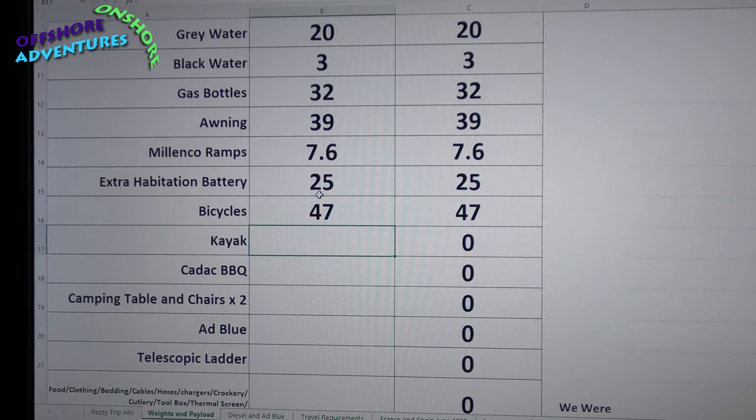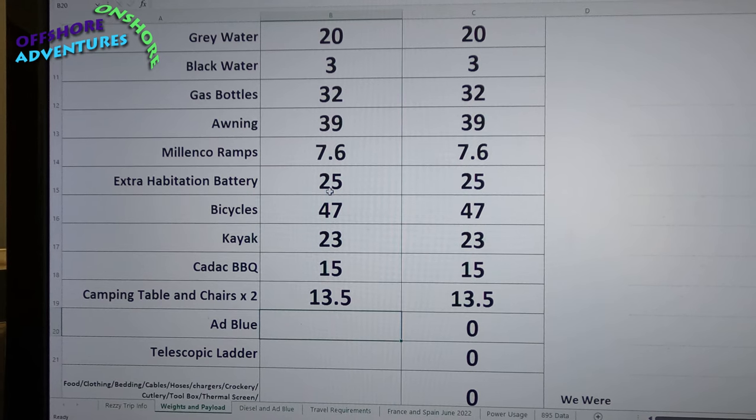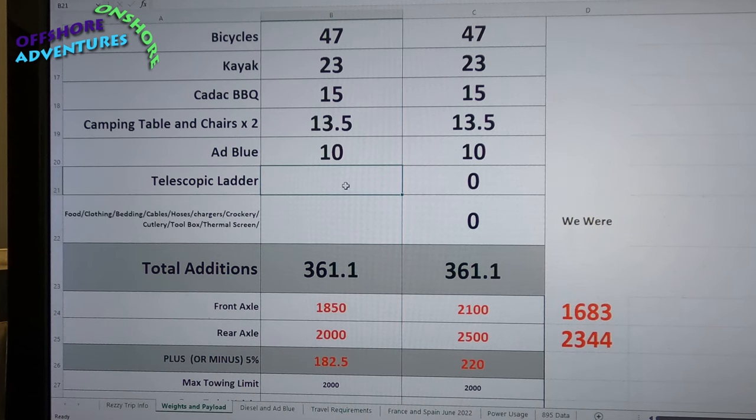The inflatable kayak, that's 23 kilos, together with paddles, stuff like that. The barbecue itself and all the bits and pieces that go with it, about 15. The table and chairs come in at about 13 and a half. Obviously, they don't mention the AdBlue in the mass in running order figures. They say it's got a 20 litre AdBlue tank, albeit I think I've only ever managed to get 10 in it without the dreaded blowback issues. And the ladder that you saw in the garage, that's about 8.7 kilos.